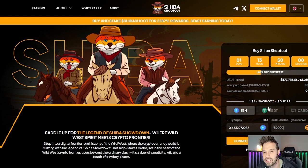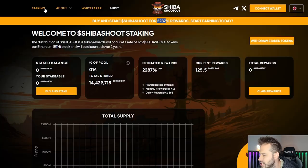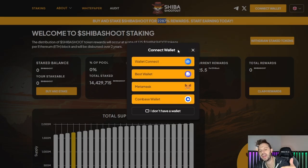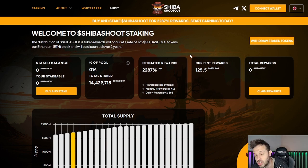But you need to pay attention to this right here. If you decide to buy with Ethereum, 2,287% annualized interest. Now take a look at these staking rewards right here, guys. These are incredible, and they're not going to last forever. They have been doing a very good job so far for anybody who is willing to get in early.